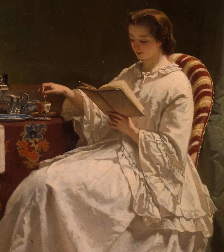Morning lecture by Hendrik Jacobus Scholten. We see a young woman sitting comfortably in a chair. She is wearing a long, elegant white dress and is holding an open book. At the same time, she appears to be preparing or drinking tea. This combination of reading and having tea creates a peaceful and intimate morning scene.